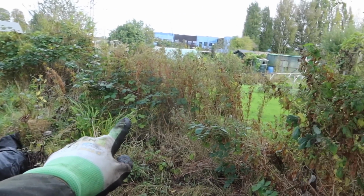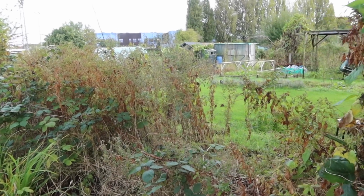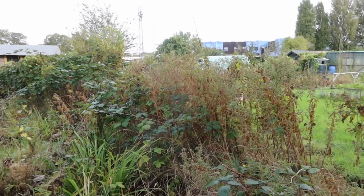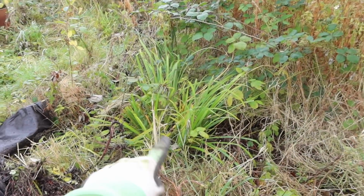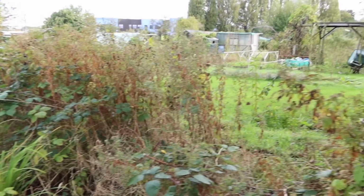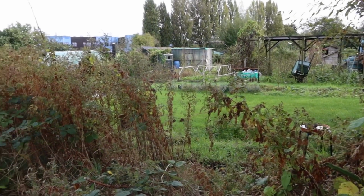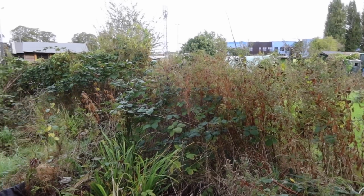Right, I'm a little bit confused about the boundary here. I don't know if this is my weeds. It feels like it probably is my weeds. So that one all needs to be chopped back. And then down here there's a little more ornamental grasses, which is a bit annoying. Yeah, not sure where her plot starts and mine begins. But I'm guessing this is mine if she's left it.